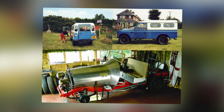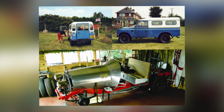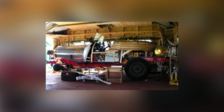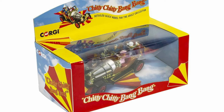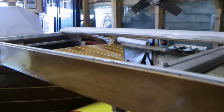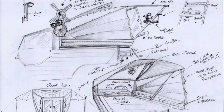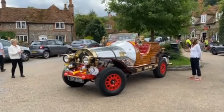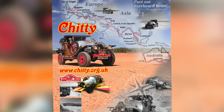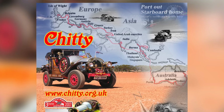Nick bought a 1973 Series 3 Land Rover for £100 and stripped it down to the 2.3 litre engine and chassis, before spending 4 years recreating the Chitty Bang Bang car from a Corgi toy replica. It features wood from a boatyard, a brass fuel tank, a window from an MG, and lamps from Marks and Spencer's. Nick and his wife then drove the car 12,000 miles to Australia via India to raise money for the Earl Mountbatten Hospice, Multiple Sclerosis Society, and the World Wildlife Fund.